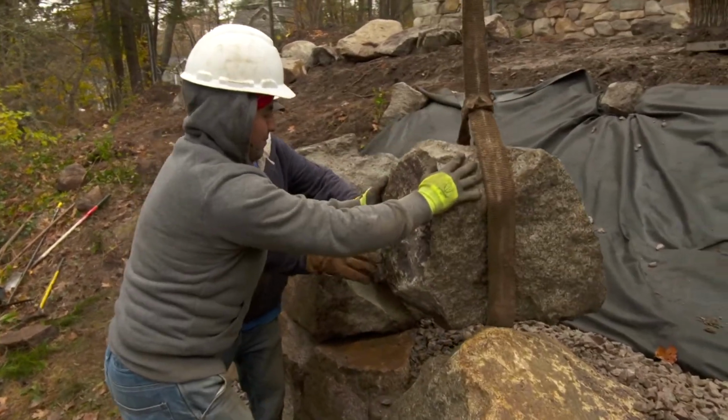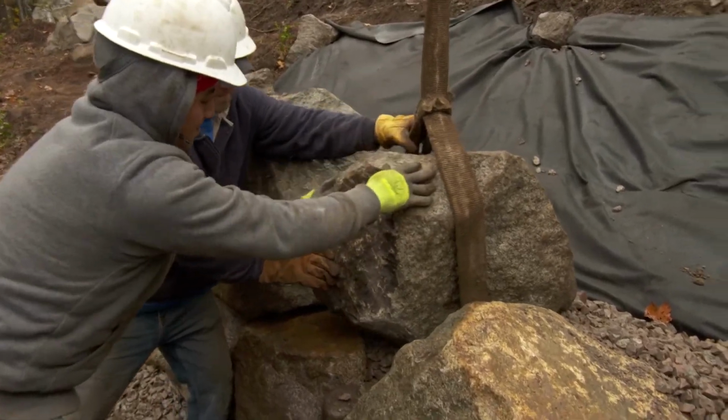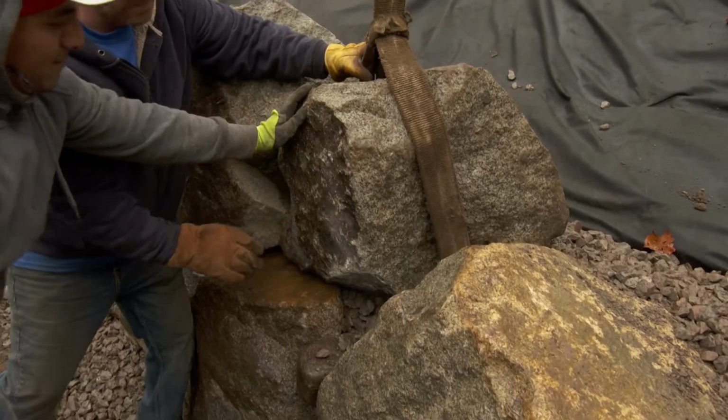It's like a memory game. You have to figure out your space. It's a form of art. They don't always fit, but hopefully it fits. That looks pretty good, nice and tight.